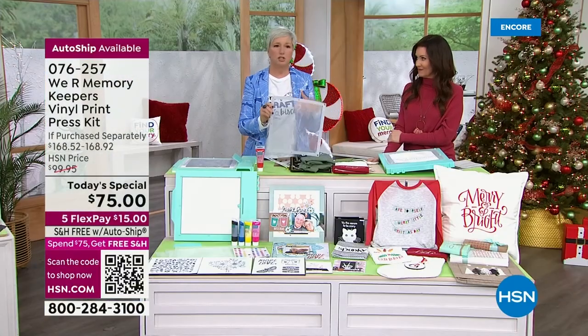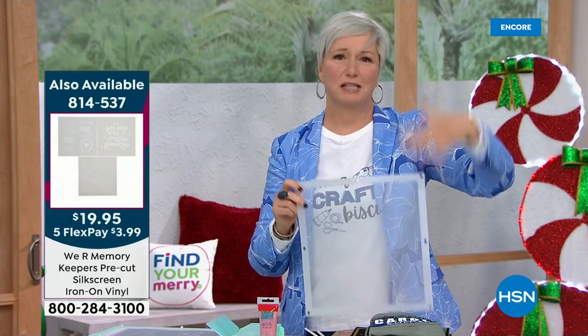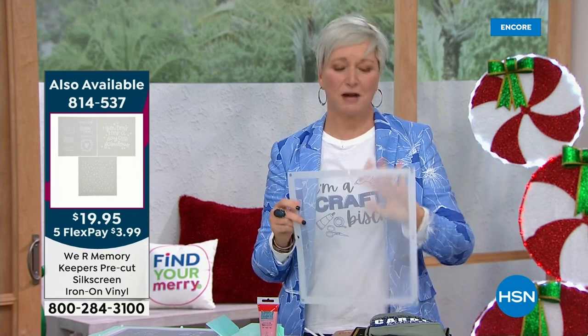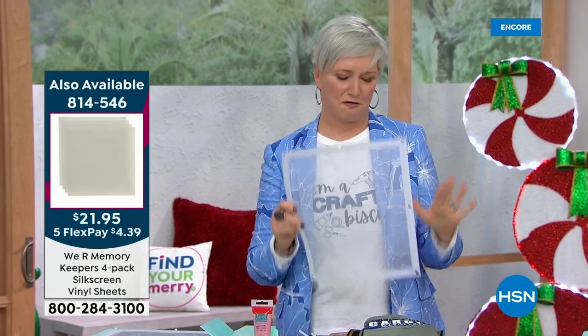So if you have so many ideas that you don't want to be limited by a permanent screen with a permanent pattern on it, use the removable vinyl and the possibilities will be endless. You can use these screens over and over and it will make every project amazing.